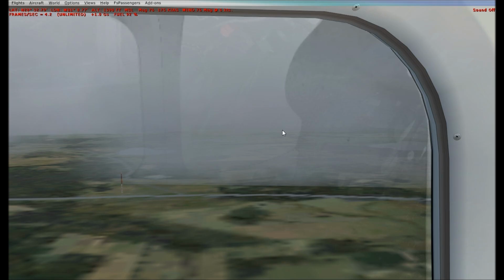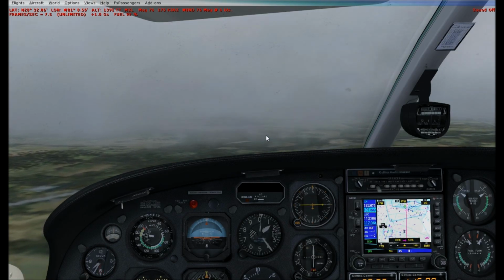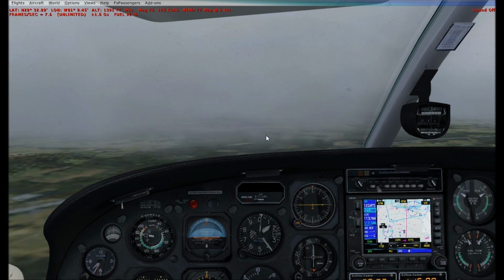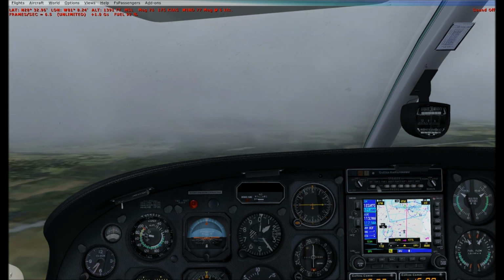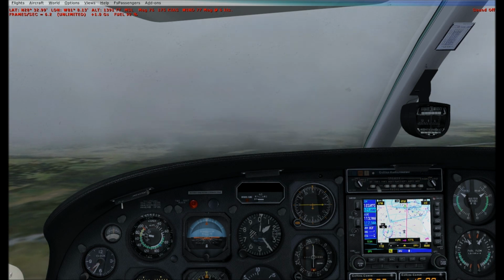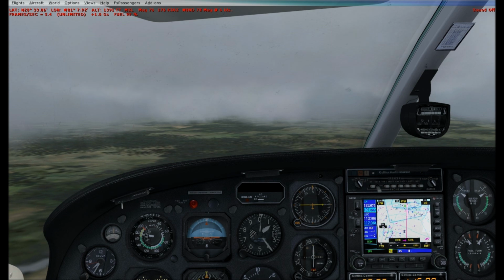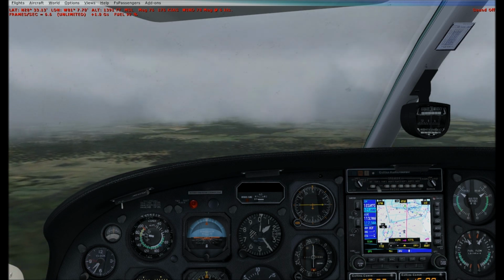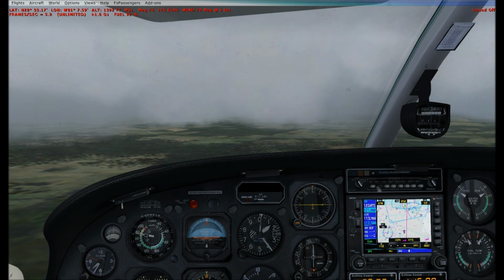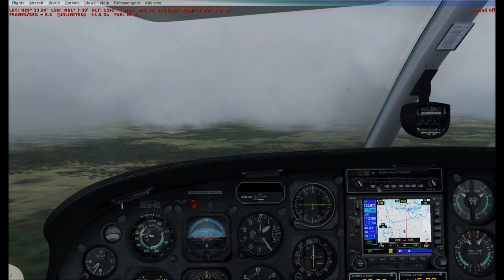Yep, low frame rate because we're in clouds. The flight sim hates a few things: trees, clouds, and buildings. Like, try flying into San Francisco without configuring the sim to run it perfectly. You will be going 2 miles an hour, even though you're going 100. Trust me.